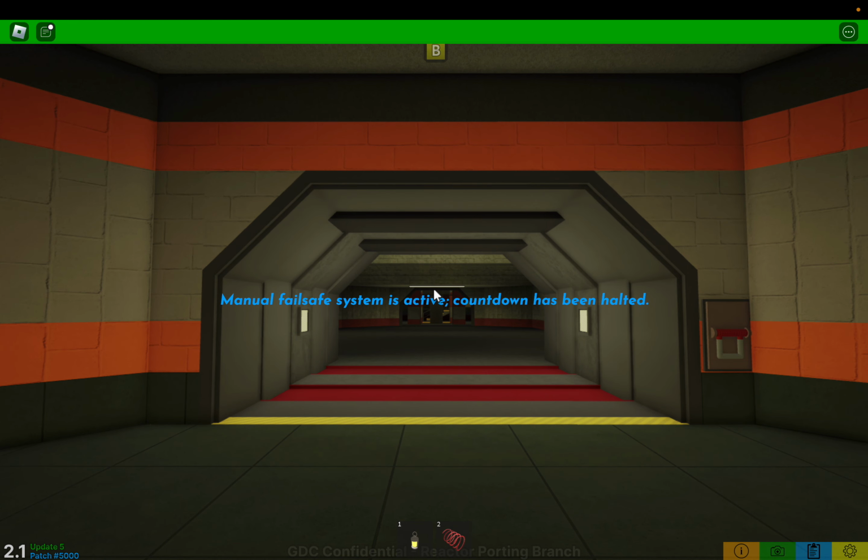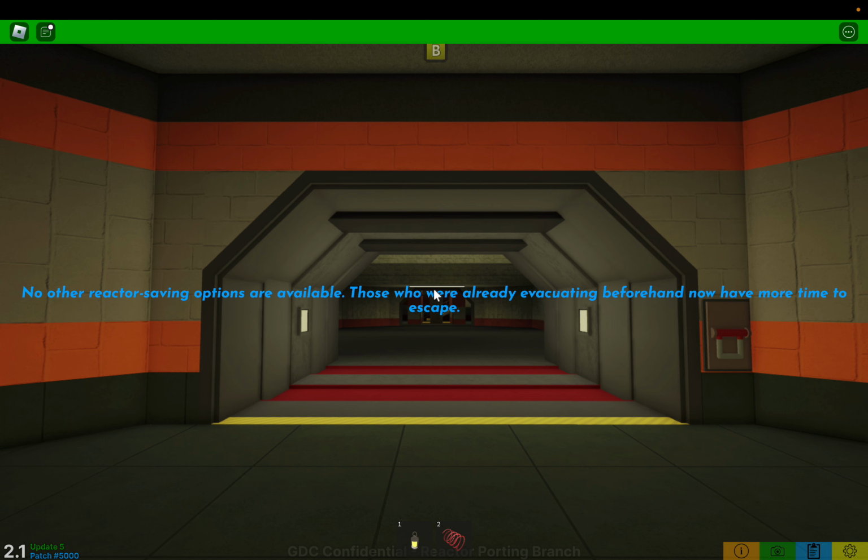Manual failsafe system is now active. Attention all employees. There appears to be a major problem with the failsafe system. For some reason, we are unable to identify the cause of the manual failsafe being sabotaged. This condition leaves us with no other option to save the reactor from colossal detonation.